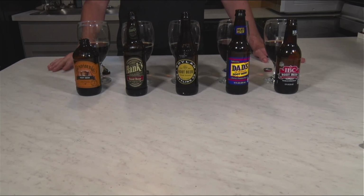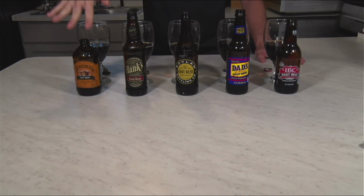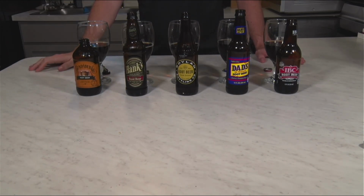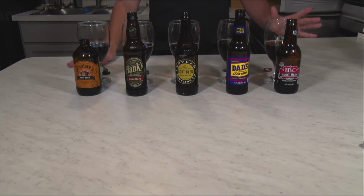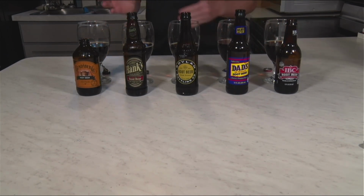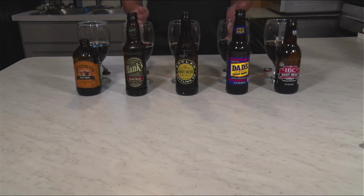Please do not. I know someone, in fact, the lady at Cracker Barrel told me that this was her favorite, and I do not understand why it is not on my list. Do not go out and buy the Bundaberg. I do not recommend it. It has the coolest bottle by far. I give them props for the bottle, the ease of opening, really nice.